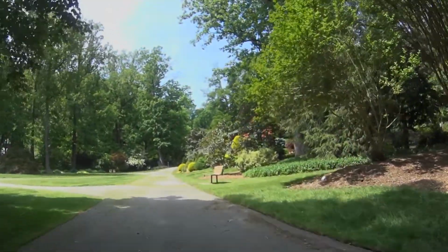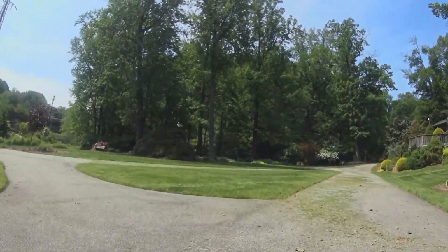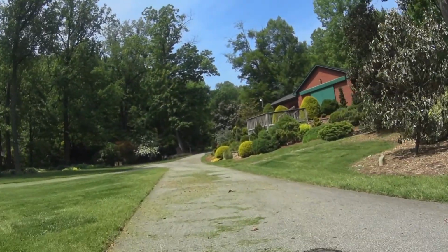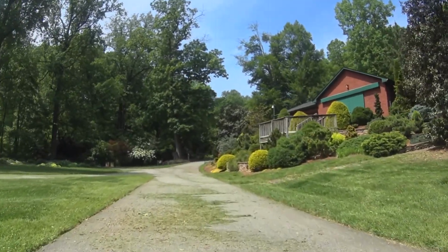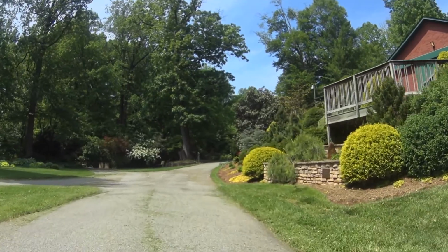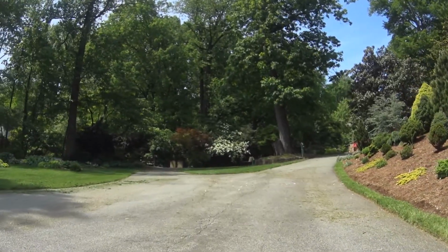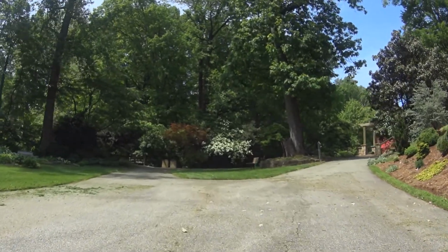Today I'm doing the second in my series of photocycling, about using a bicycle to aid in your photography. Today I'm at the Greensboro Arboretum here in beautiful North Carolina, and I'm on a bike because most of the trail that I'm going to be riding is asphalt, so I'm not afraid to take my DSLR equipment with me. And as you can see on my bike, I've got my pack mounted.